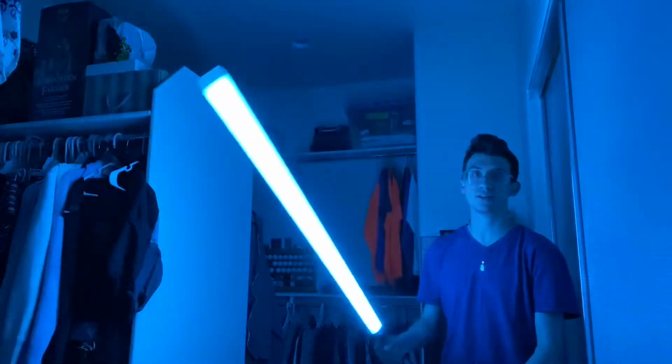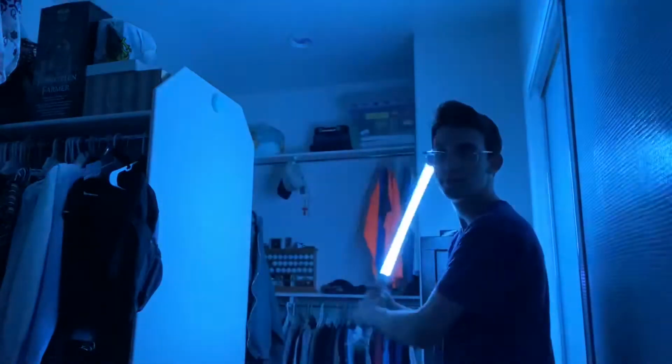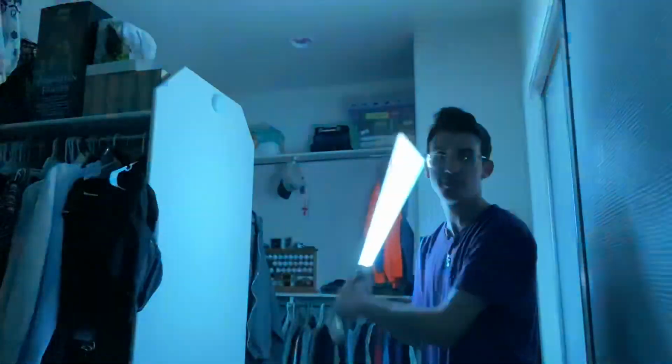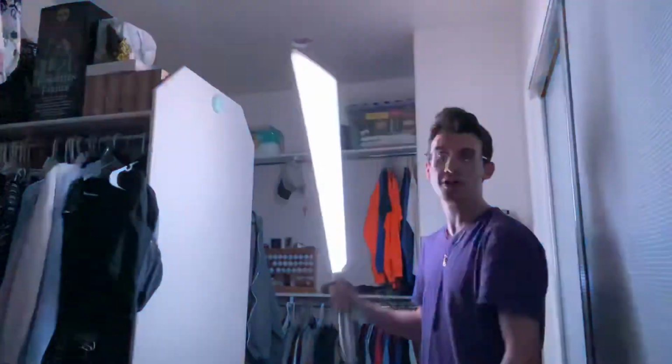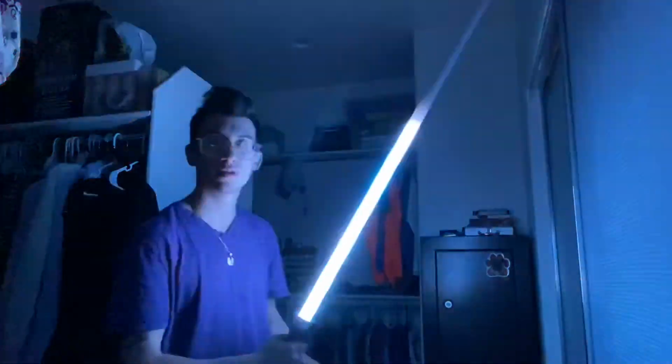Switch to this one here, and you can see if I swing it around, it kind of changes to white. If I swing it really fast, you can see it flashes white. There we go. So now we got pretty much a white blade. It's more noticeable in person. I don't know if the camera picks it up very well, but that's pretty cool. And it's the same feature on this one here.